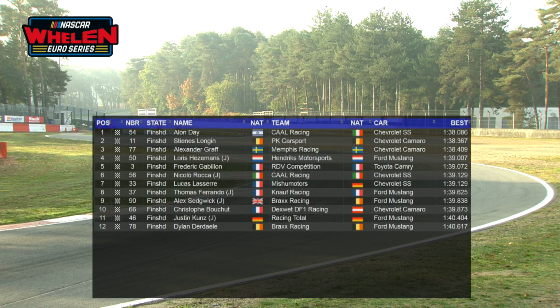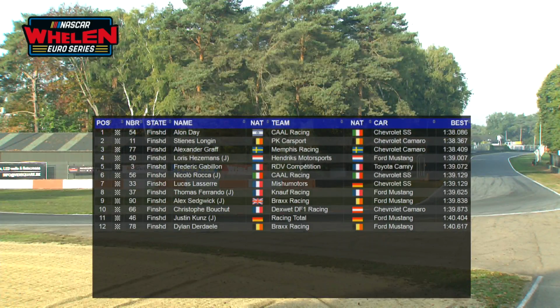Fred Gabion, fifth quickest, and sixth quickest, number 56, Nicola Rocca, doing a fantastic job, the Italian, with his Cal Racing machine. He has qualified sixth quickest. Luca Lazer, the championship leader, seventh quickest, so work to do from there in tomorrow's race for the double former champion. See what he might be able to do. Eighth quickest for number 37, another former Elite 2 champion, or the reigning Elite 2 champion in reality, for Knauf, Toma Ferrando. Ninth quickest was number 90, Alex Sedgwick, circuit he's never set foot on until 24 hours ago.